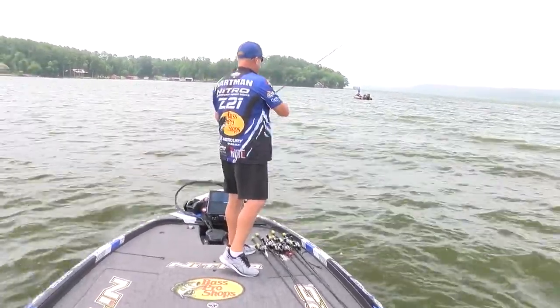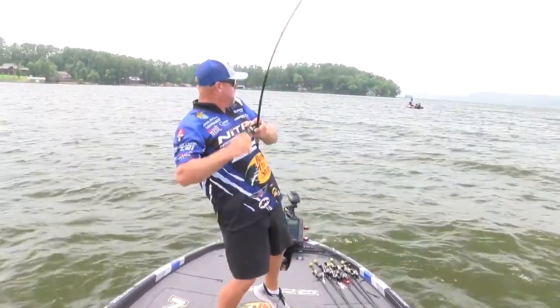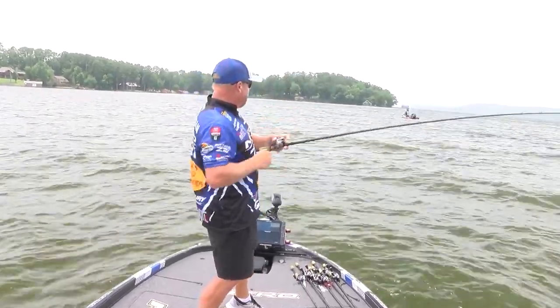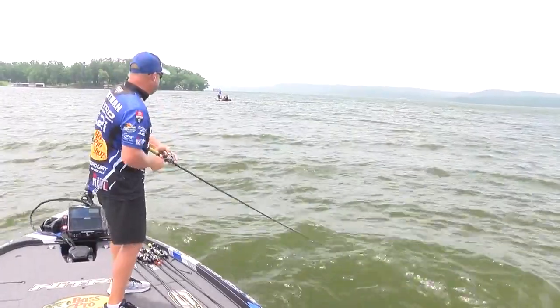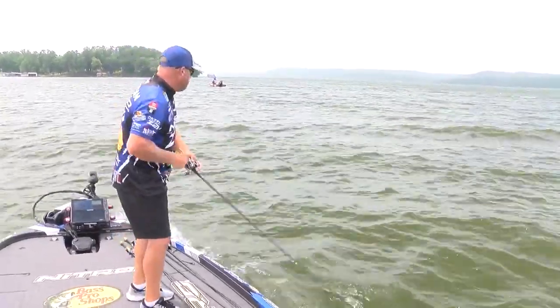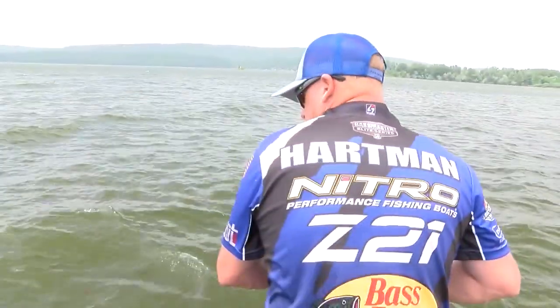I threw a couple baits, got them fired up, and then I went to my confidence bait, which is a football jig. It's a 3/4 ounce custom-made football jig. This is the exact one right here. And I was stroking it off the bottom. They didn't want it dragging. Every time I dragged it, they wouldn't even touch it. So you had to pop it, make them react to it.